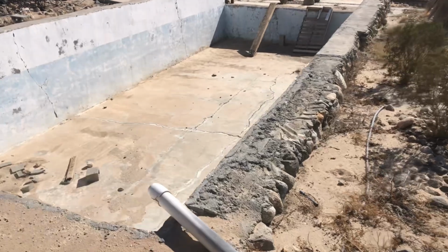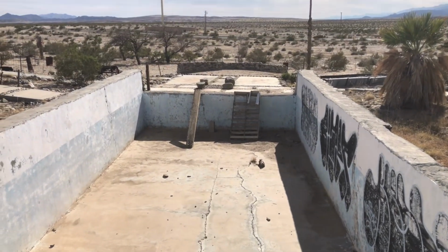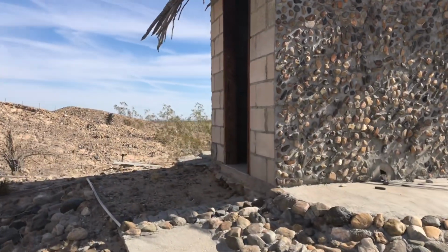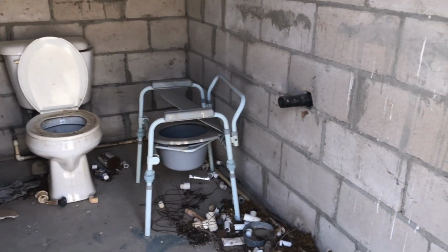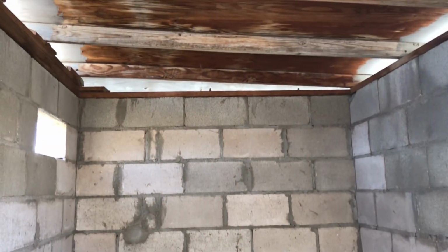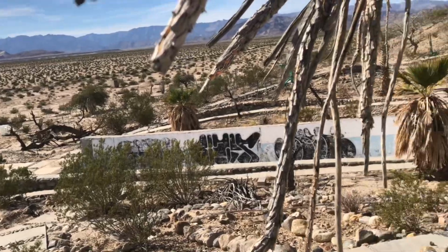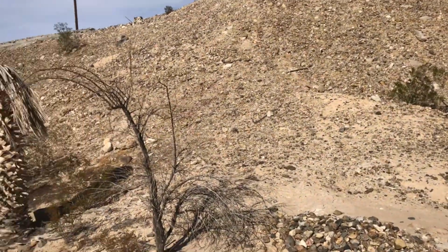These guys look like they really had it going on. Here's a swimming pool. Although basic, I'm sure in the middle of summer, this thing was great to take a dip in. And here we go, the most important part of the property, the throne room. They even put a lot of work into building the bathroom, looking at all those little stones that they had cemented to the wall.